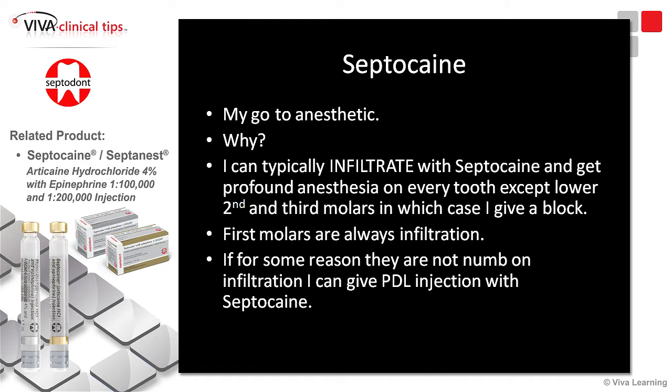One of the things that is critical is, are you going to give a block on a lower molar? The statistics show that dentists miss about 9 or 10% of their blocks. Here's our philosophy in the office. We use Septocaine. My go-to anesthetic is Septocaine.